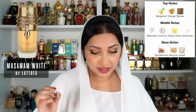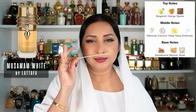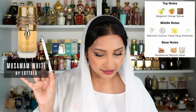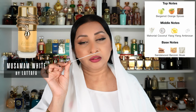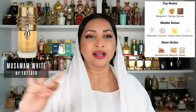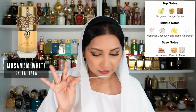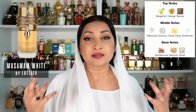So, the top notes are bergamot, orange and spices. You can smell the bergamot with spices. Orange, I don't know where it is. Probably hiding in the corner or something. Middle notes of coconut, mahonial, ylang-ylang and ambroxan. Coconut and ylang-ylang is what's quite prominent, along with the amber being there in the background constantly throughout the perfume. And then you have the base notes of sandalwood, benzoin and musk. This makes the perfume a little sweet, creamy, and that's why it becomes creamy and kind of smells like lotion.